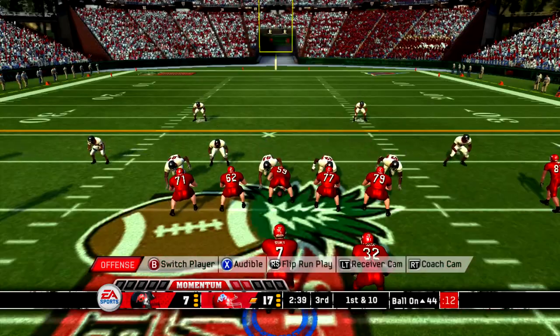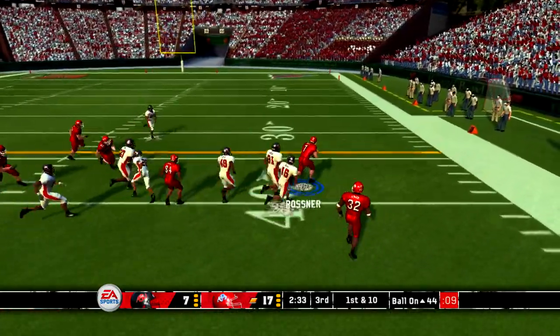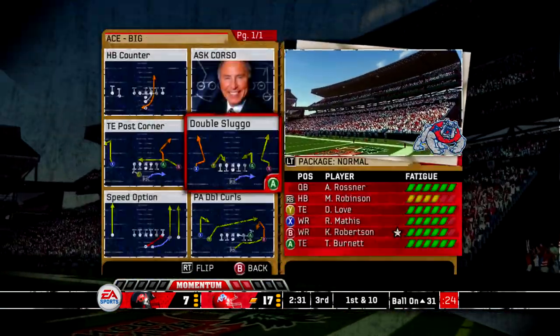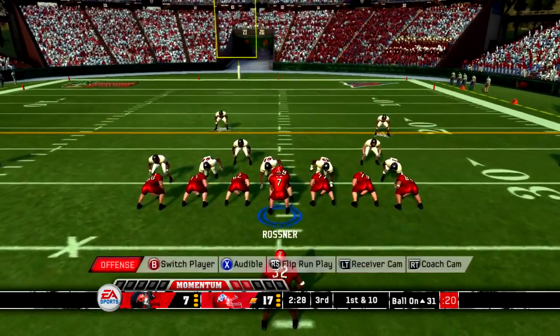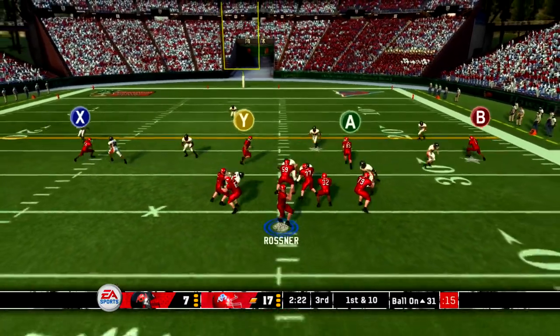They line up in the shotgun. Let's go. Rochner running the option. At the 31-yard line. Kirk, how about this quarterback? You talk about a dual-threat guy. This guy can hurt you in the air or on the ground. Yep, I talked to the defensive coordinator the other night, and he said he was having nightmares about this kid. Now I can see why.